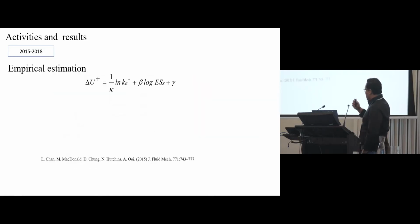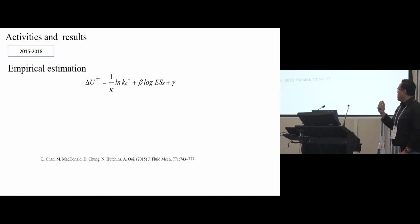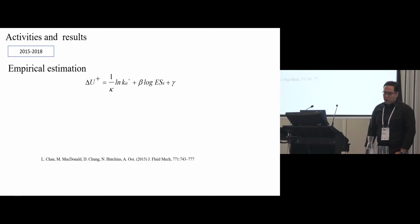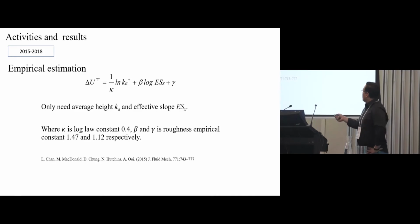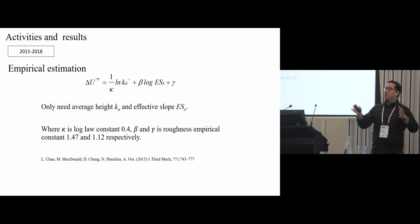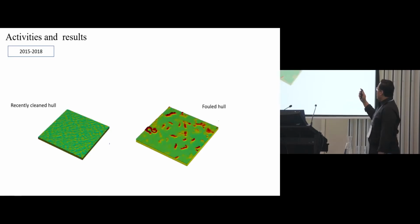Okay, now, this is also the reason I have to be very, very careful when I say this. Recently, my colleague Nick Hutchins developed an empirical estimation based on a DNS study. It's a long study. We're using DNS, so it's highly precise. So we can actually estimate the increase of drag of a turbulent flow from a roughness just by knowing, at minimum, the average height, Ka, and the effective slope. Yes, those two values can easily be obtained when you have either a laser scan or camera image. It's just a simple 4 lines of code. It's easy. Okay. Now, I tested those.